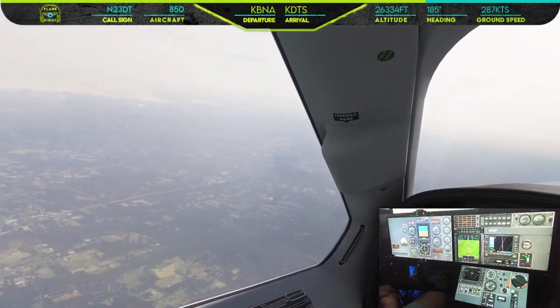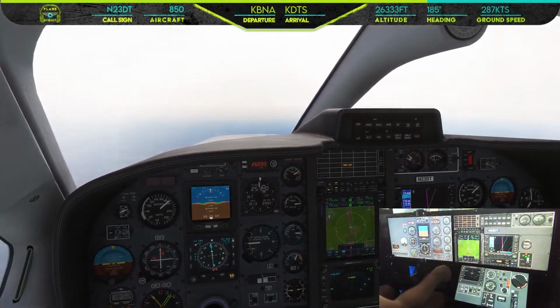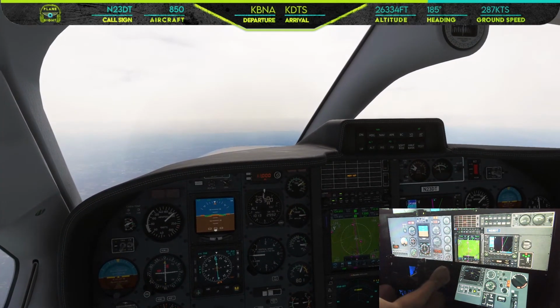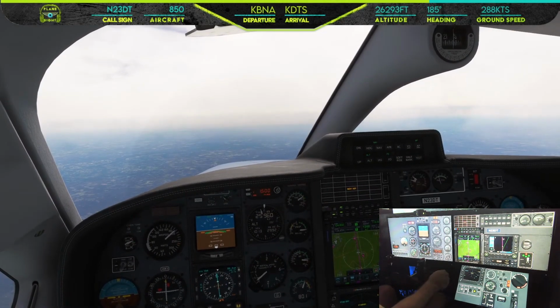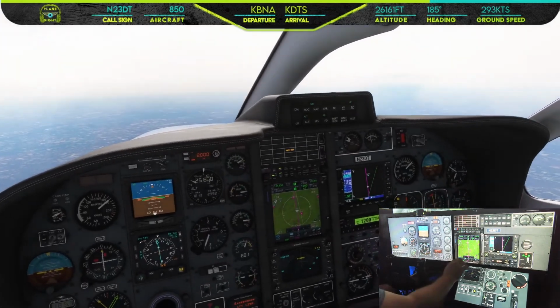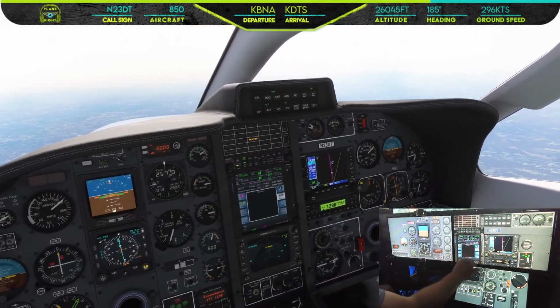That's for sure. Getting a nice little hazy out. We're starting our top of descent, so we'll go ahead and go on down to 1,500 feet. We'll VS that down at 1,500 feet per minute. And let's go ahead and go back to here and go to flight plan. I want to go to waypoint info, and we want to check the weather.